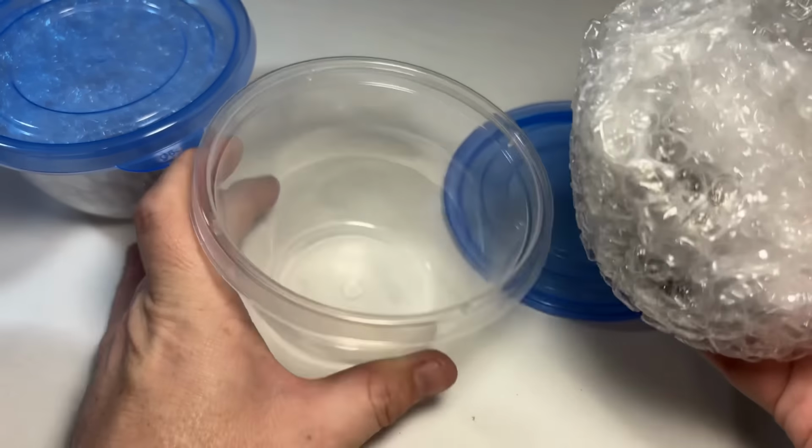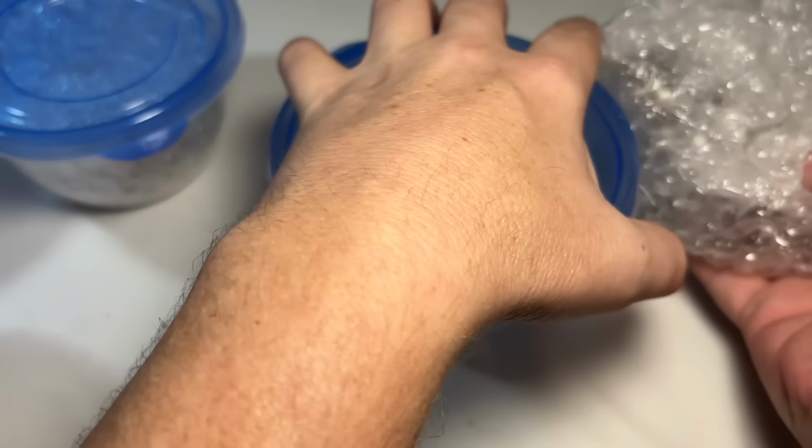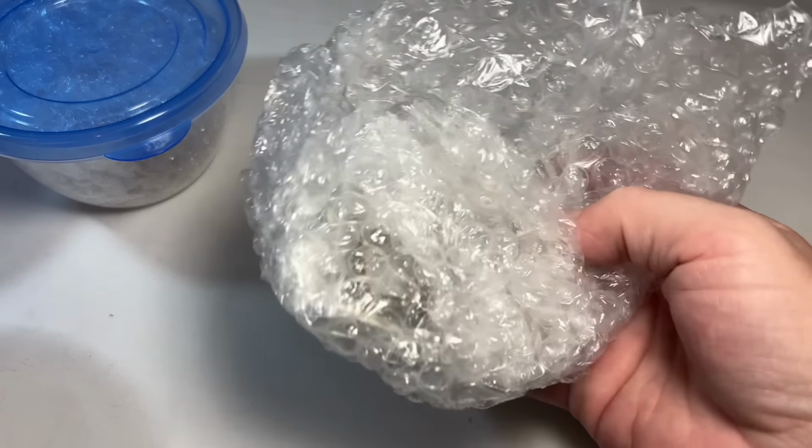Let's go. Ooh, I love little containers. Yep. These will be recycled. I mean, reused, recycled, however you want to call it.